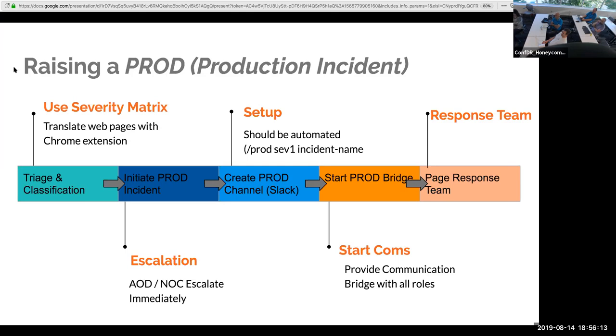That was an example, translating pages with Chrome extensions. We couldn't figure out why we weren't translating correctly for different languages. As soon as we determine there's an incident, by the severity matrix, we instantiate a prod. We escalate immediately to the NOC and bring everybody in. They all get paged, and they come in and have that time to do that.